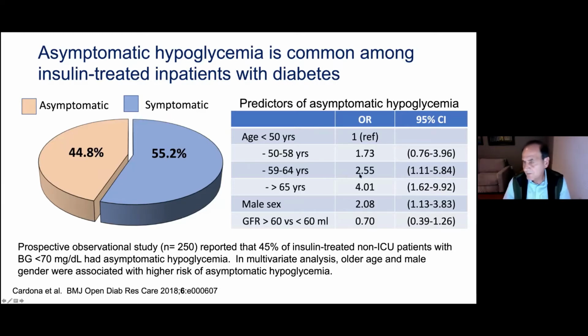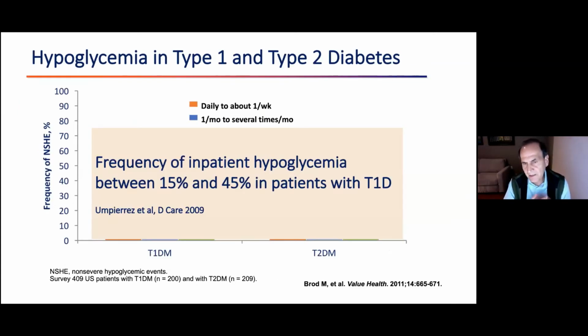Of great interest was also the finding that male sex is a risk factor for asymptomatic hypoglycemia in the hospital, where the asymptomatic hypoglycemia rate was twice as much as in females. And in addition, the glomerular filtration rate. So there are many patients in the hospital who suffer asymptomatic hypoglycemia.